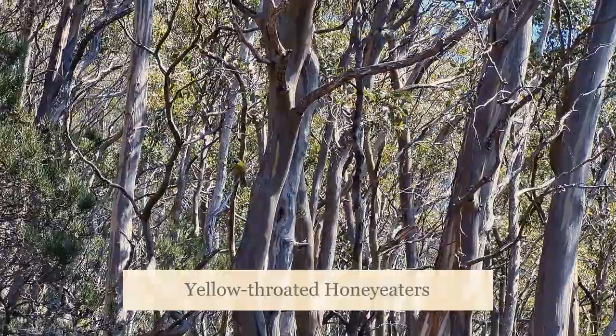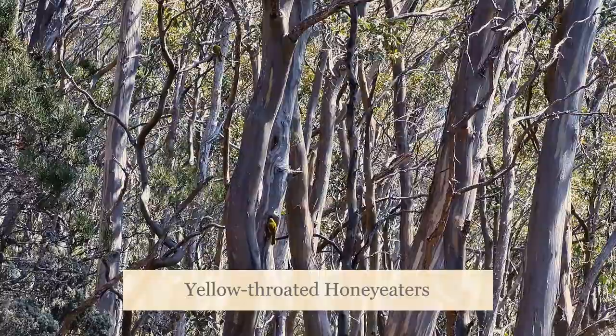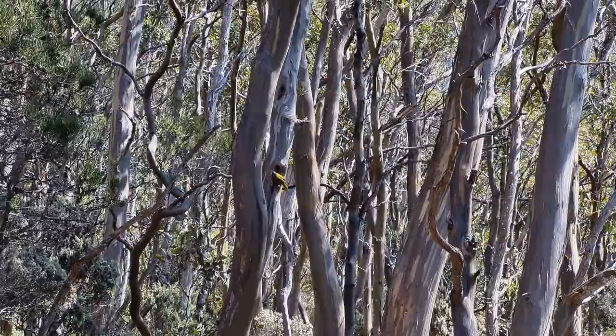We arrived at the Lake Dobson picnic area and a couple of beautiful birds welcomed us. These yellow-throated honey-eaters were singing and dancing to their own music.